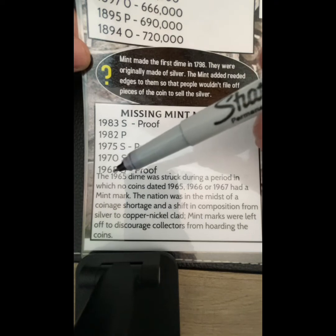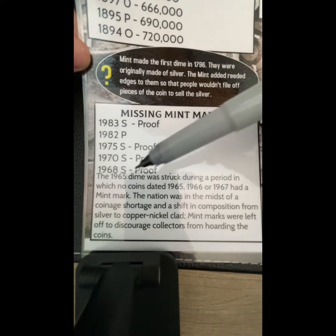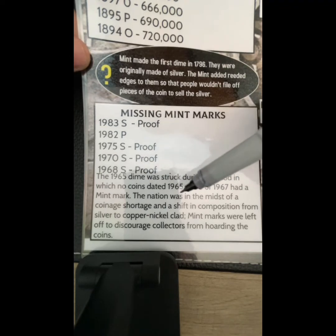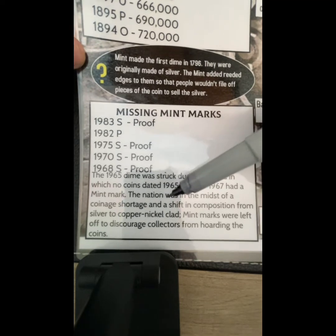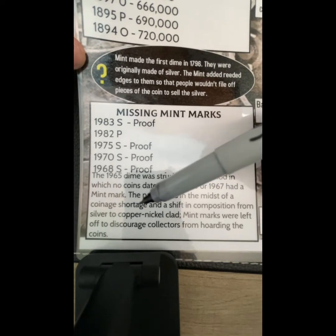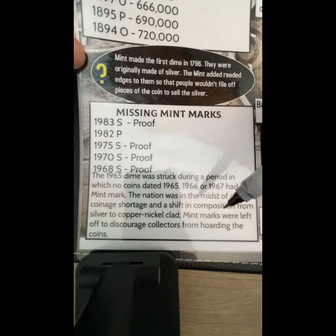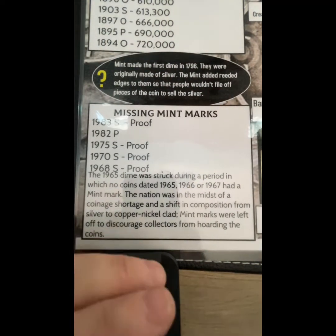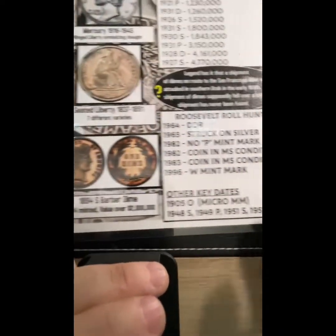As you can see, the note here says the 65 dime was struck during a period in which no coins dated 65, 66, or 67 had a mint mark. The nation was in the midst of a coin shortage. Sounds familiar, right? And a shift in composition from silver to copper nickel clad. Mint marks were left off to discourage collectors from hoarding the coins. So I'll show you this here real quick.